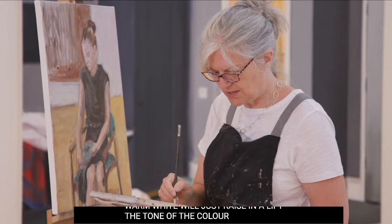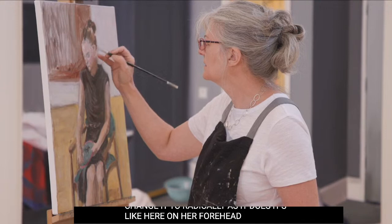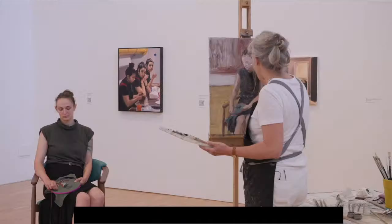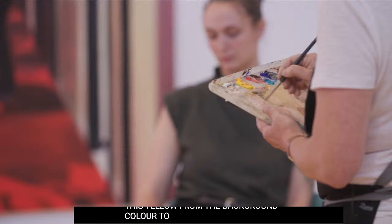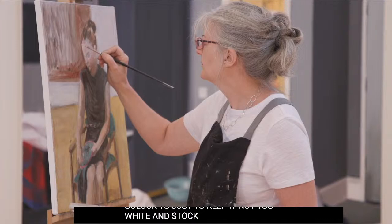So some light here on her forehead. And the bridge of her nose. Around her eye. A little bit too white. I'm using some of this yellow from the background colour too, just to keep it not too white and stark. Just soften that up a little bit.